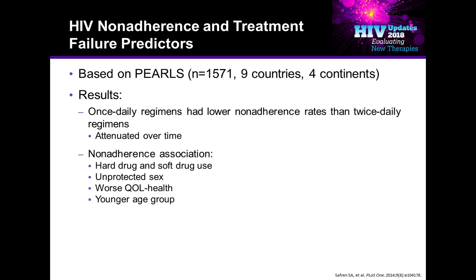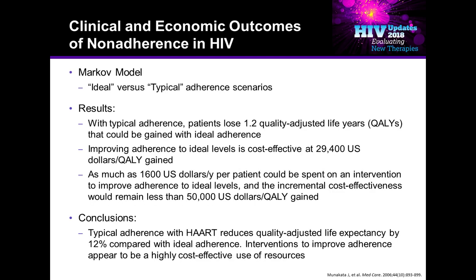So based on the PEARL study that was recently published, the results showed that once-daily regimens had lower rates of non-adherence than twice-daily regimens. And thus you can see the single-tablet regimens taking over the market share because adherence is so important. You can read on this slide some of the risk factors for non-adherence in the population. Another study suggests ideal versus typical adherence scenarios. And once again, ideal adherence improves quality-adjusted life years by 1.2 and is cost-effective. So again, these studies are just showcasing the importance of adherence.